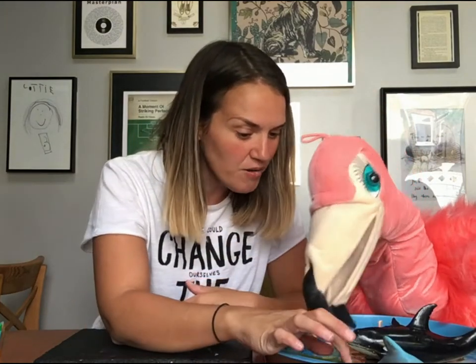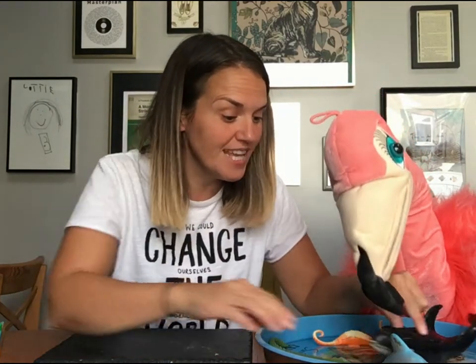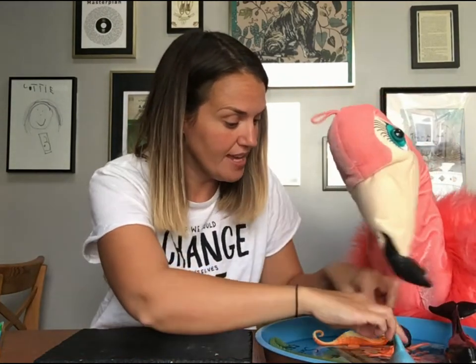Today we are going to be listening to a story, singing some songs and making a craft about a sea creature. Can you guess which sea creature it is? Feathers, it's one of them that is on here.